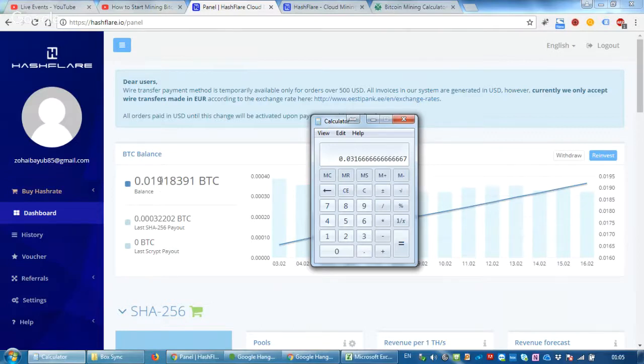So you can see, if I round this up a little bit, probably tomorrow I will end up with about 0.02 Bitcoins. So I have made about 0.02 divided by 0.03 times 100%. That is 66% of my investment back from my cloud mining in about 2 months.